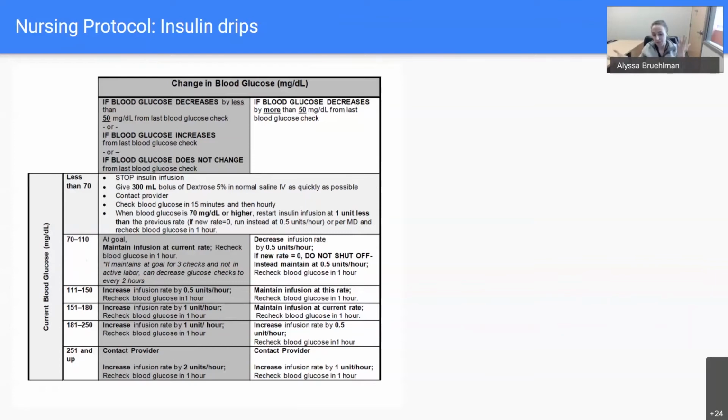So again, I don't think this is something we need to memorize at all. This is easily found on any of the Meritor intranet hospital protocols. I also emailed this to you all, or Ali emailed this to you all, with the notes from the January meeting, but I think it's important to at least know how the nurses are changing things. They do talk a little bit about hypoglycemia management, which we'll talk about in a second. Basically, if someone is hypoglycemic, we are stopping the insulin infusion, giving a bolus of dextrose, and then rechecking in 15 minutes. There are also other options for management of hypoglycemia, which we'll talk about.